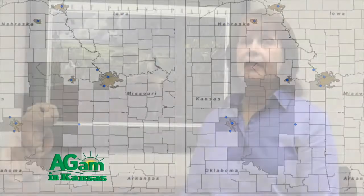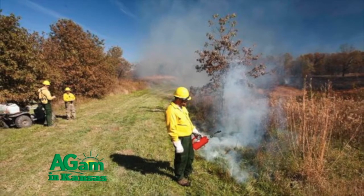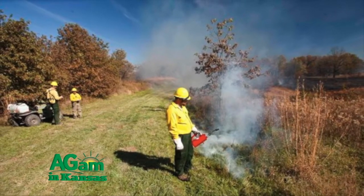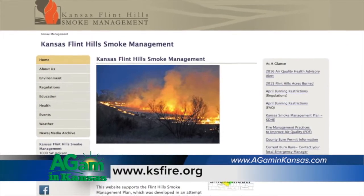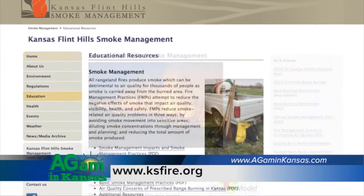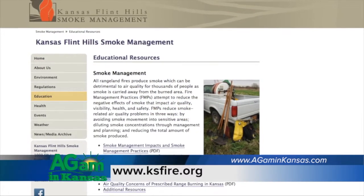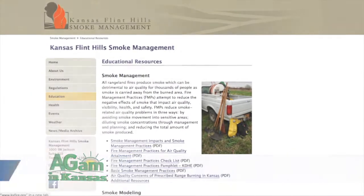Each year, K-State Extension runs a series of burn workshops across the state. These workshops are very basic, and they will tell you the minimum that you need to know to burn. Please consider attending one of the burn workshops next fall and winter. These generally are held between January and March. And if you want to find out more about prescribed fire, please check out the www.ksfire.org website.